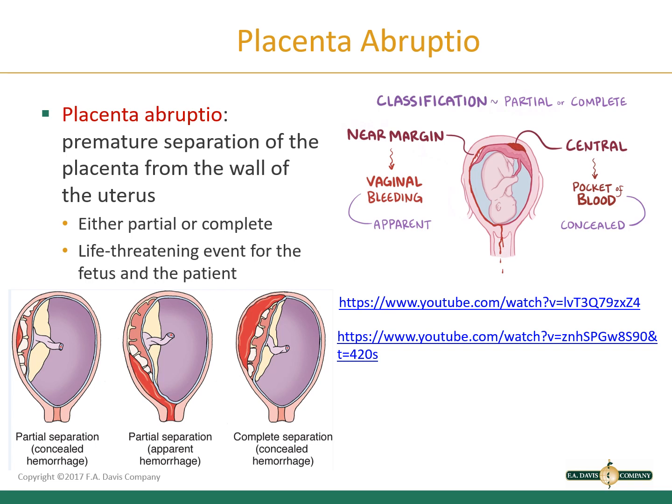So we mentioned how abruptio placenta could be partial or complete. An abruption is partial if the margins of the placenta remained attached and a section detaches from the uterine wall. With a complete abruption, the entire placenta separates from the uterine wall. This is a life-threatening event for the fetus and the mom. A patient experiencing an abruption is at risk for severe hemorrhaging, resulting in hypovolemic shock, DIC, and death.